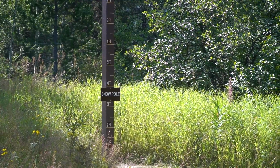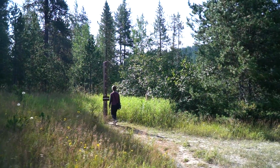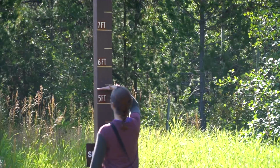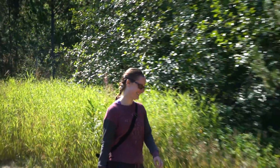There's their snow pole. I cannot imagine 8 feet of snow. You're short, Courtney.